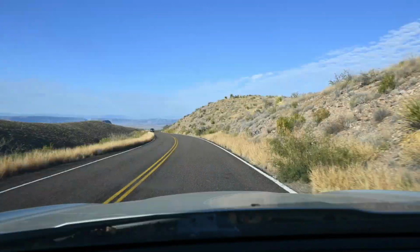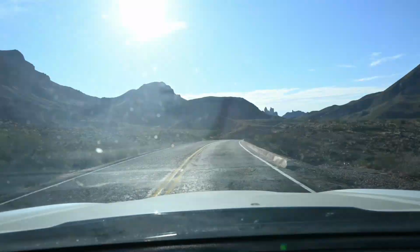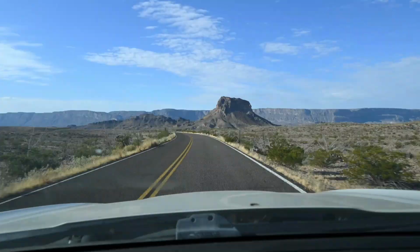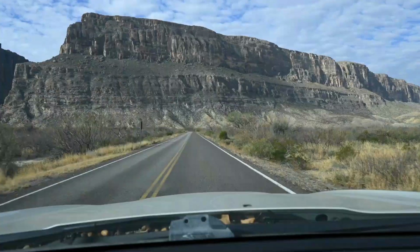Our first stop of the day was Santa Elena Canyon, and we took the Maxwell Scenic Drive to get there. This road in the park is named after the first superintendent of Big Bend and is a 30-mile stretch that is known for its beautiful sights along the way to Santa Elena Canyon and many other hikes. We reached Santa Elena Canyon trailhead around 8:45, and at that time the parking lot was still pretty empty.